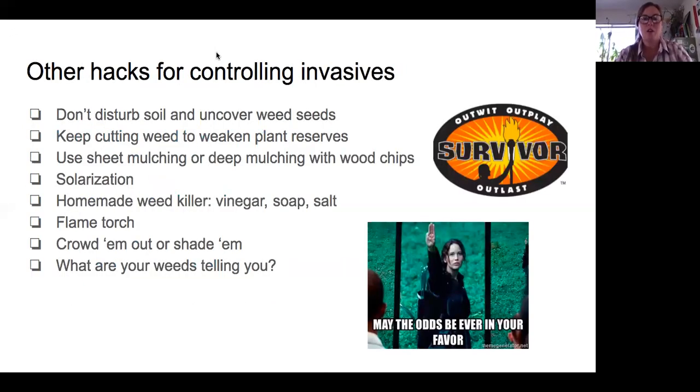So other hacks for controlling invasive plants is basically, like we talked about earlier, just don't disturb the soil and uncover weed seeds. A famous one in our area for this is Scotch broom. Scotch broom has seeds that can last in the soil for like 100 years. So if they're in the soil and you're not uncovering the soil or rototilling it up or doing something to expose those seeds, they can kind of stay locked under there. But as soon as we expose those, then we're going to come up with those seeds.